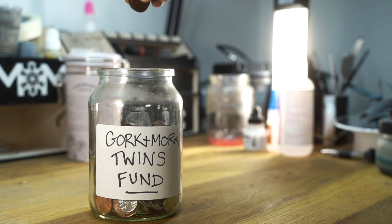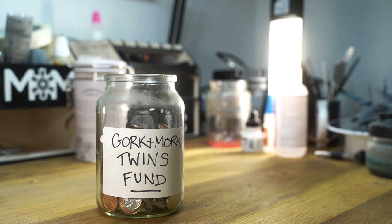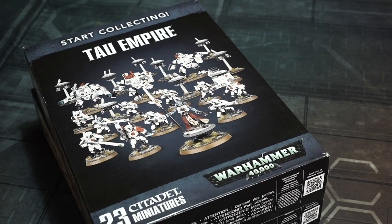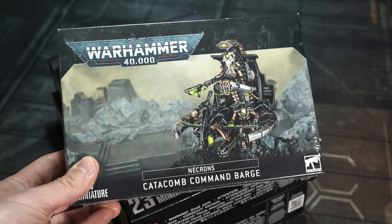Fine. Let's get this stuff on the table, shall we? Okay, so first up we have the Start Collecting Astra Militarum box and also the Start Collecting Tau Empire box. Obviously, I had to get these for my Start Collecting Deathmatch series. And to complete the Necron side of that tournament, I did need to pick up the Command Barge because I was missing that.